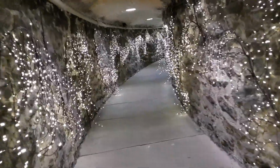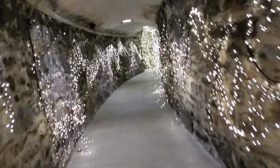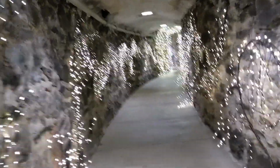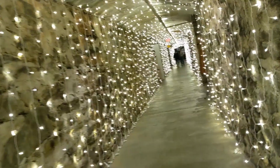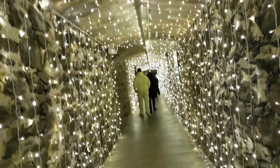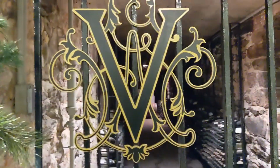Wow. I have no idea where we're going, by the way. We're just walking down this long stone thing. It leads, oh wow, look at this. This just keeps going and going and going. I'm like surrounded by this. I don't have any idea when it stops either. Oh, cool. Like a little window there. But yeah, look at this. It just keeps going and going and going. I got the V for Vanderbilt.